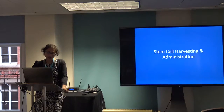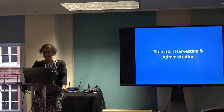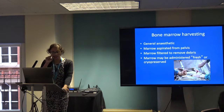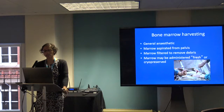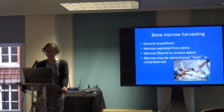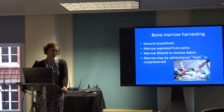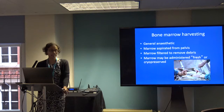So, in the next section, I wanted to tell you a little bit about how we collect stem cells and how we give them back. So, the majority of transplants, when we first started transplanting, were carried out in this manner. And this is how we continue to collect some stem cell donations, which is directly bone marrow harvesting. And for this, the patient or donor would undergo a general anaesthetic and would have bone marrow collected from the pelvis. And quite large volumes of marrow need to be collected for this.